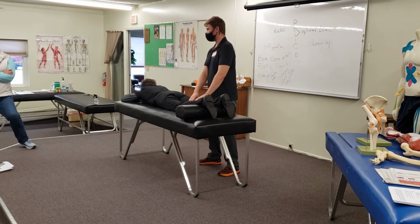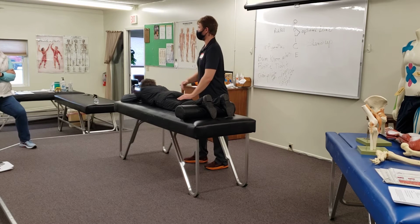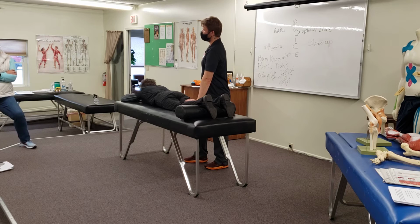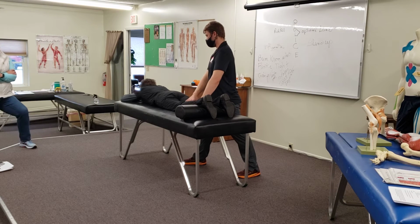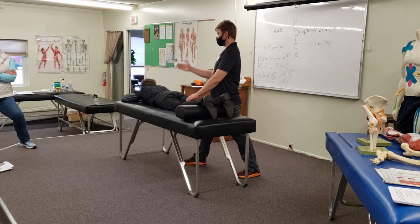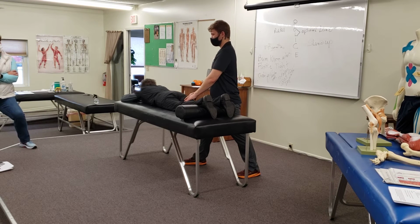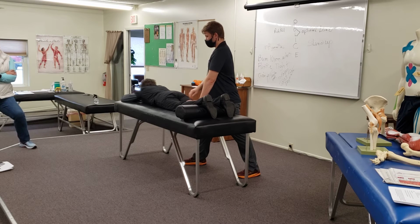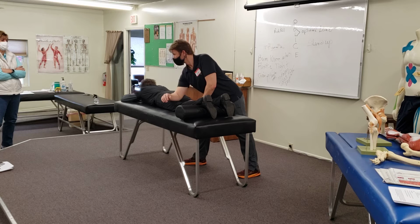So the next piece that we would look at is the high hamstrings and how those are firing. If I'm going to inhibit those, I have them start to do the motion, just start to lift your leg, that's enough. See how I can just train a person where they don't have to fully clear the table, but I can feel that they're contracting the structures I'm looking for. Relax. Now to get compression here, is it easier for me to do it this way or that way?